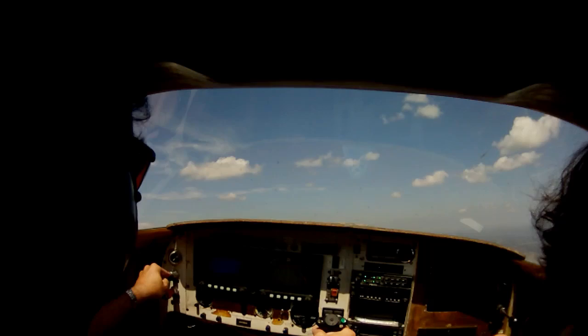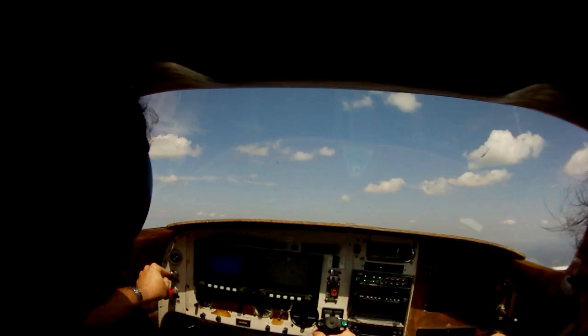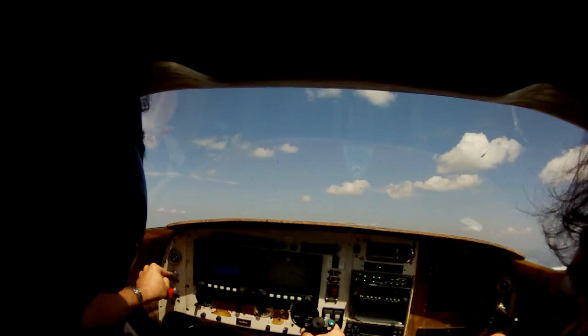Pump back off. It doesn't take much power to keep this thing in the air, does it? No, with a fixed pitch propeller. It doesn't want to slow down either. Let me check the rudders now. Much better at this speed than it was before.